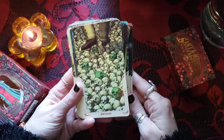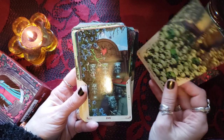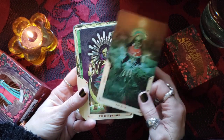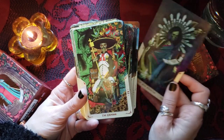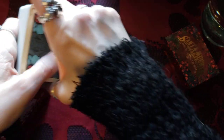So far, everything I've shown you, I guess I should mention that as well. Gorgonz Tarot is new enough to me that I don't know if I will ultimately keep it forever. But Marigold is a forever deck, Halloween Tarot is a forever deck, and this Santa Muerte is definitely a forever deck. I have not done any alterations to this one.